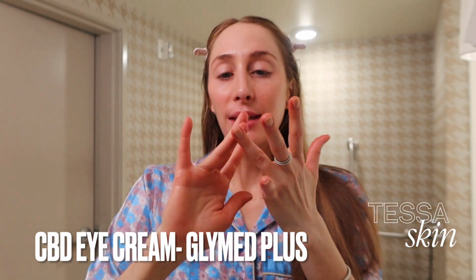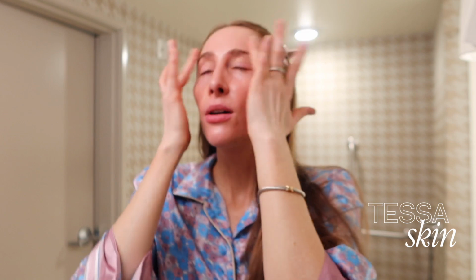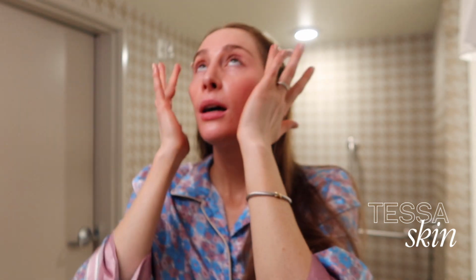I'm gonna add a little bit of eye cream to my eye massage. This is the CBD Eye Cream by Glymed Plus. One of my all-time favorite eye creams. Really helps to depuff and fight signs of premature aging and hydrate the eye. It is quite potent, so you may want to start with just once per day and work your way up. I can't really tolerate retinol around the eyes, so I tend to reach for my CBD eye cream instead. And I am a big believer in eye creams.